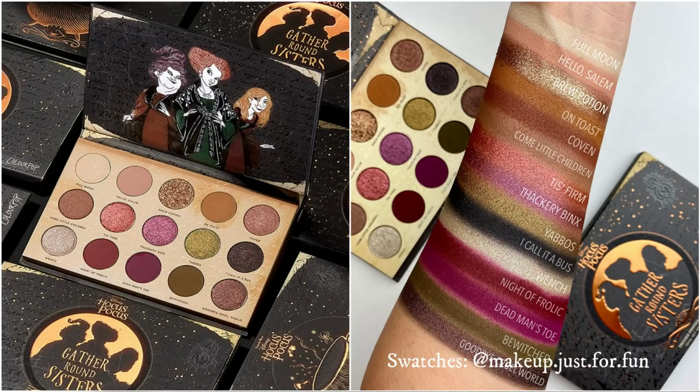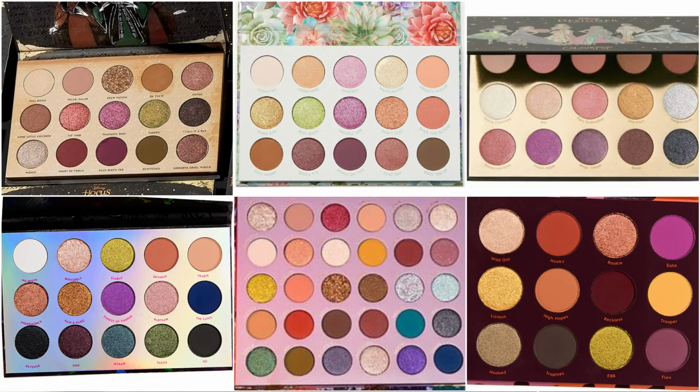Next, on October 1st, we got the Hocus Pocus palette, and I was so excited for this one because Hocus Pocus is one of my favorite Halloween movies. Sadly, I missed out on the launch. I really need to start setting alarms for these things, so it sold out rather quickly, and by the time it had come back in stock, my excitement had died down a little bit, and I realized at the end of the day, I just didn't really need it. It had similar shades to the Garden Variety palette, the other Disney palettes, So Jaded, even Good Sport, so I just kind of felt like I had a lot of these shades already.